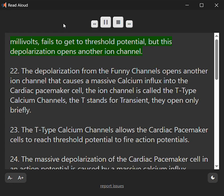another ion channel. 22. The depolarization from the funny channels opens another ion channel that causes a massive calcium influx into the cardiac pacemaker cell. The ion channel is called the T-type calcium channel. The T stands for transient; they open only briefly. 23. The T-type calcium channels allow the cardiac pacemaker cells to reach threshold potential to fire action potentials.